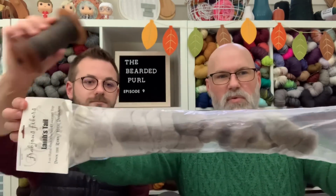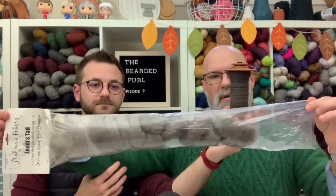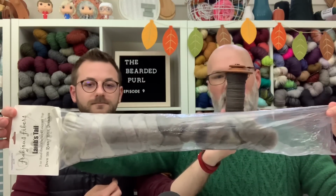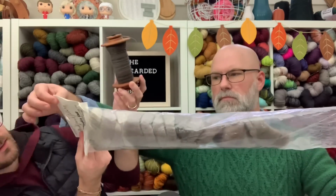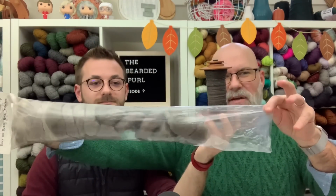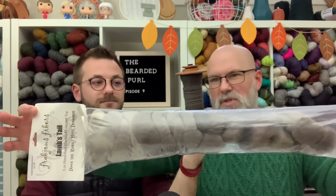This is a gradient, and I'm going to try and hold it really still and not take it out of the bag because it's going to be really noisy. But the gradient, I'm already a couple of shades in. It's kind of a brownish gray. The colorway is called Dormouse. It's called a Lamb's Tail because in this long package it had a little floof sticking out at the end. But it's called Dormouse, which I think is pretty accurate.